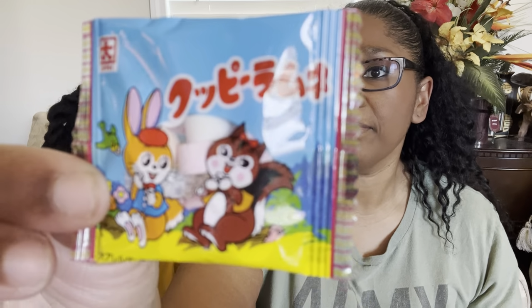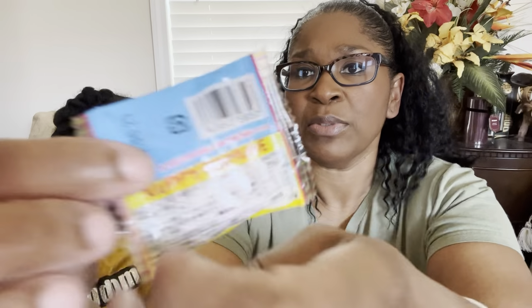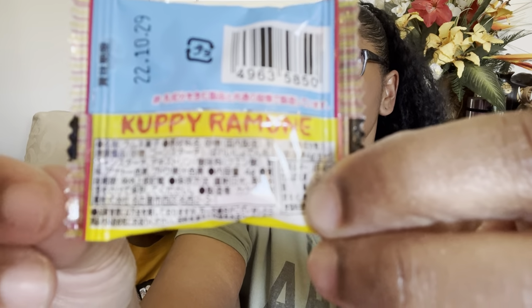It says Cuppy Ramen, or whatever it is on the back. Don't they look like Smarties? That's what they look like. Get one, two, three.